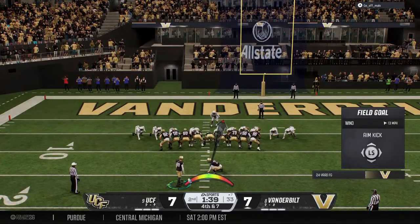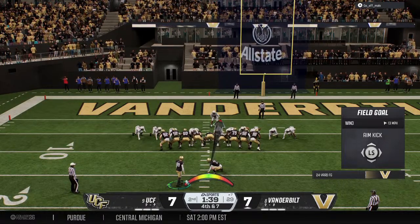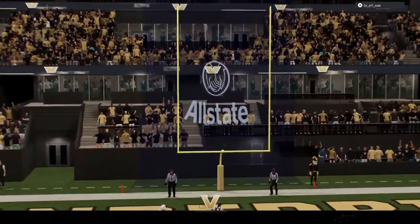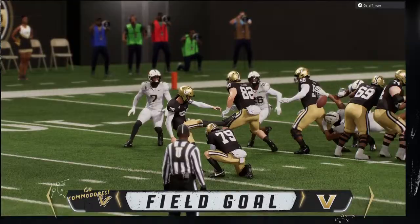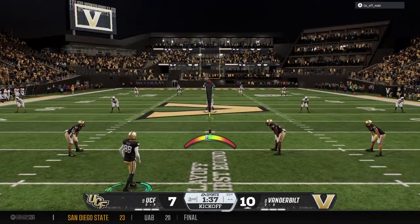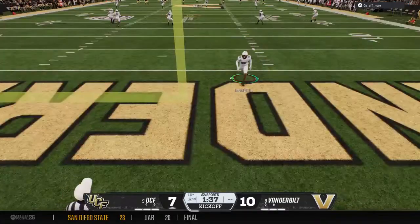Let's face it, this offense has been able to put things together. Quarterback's had a nice drive, but finally, great job of getting the pressure and getting after that quarterback. The kick is good. He knocked it right down the middle. Following the field goal, the kickoff team is out there now. Well, they almost put a touchdown on the board, but instead they come away with 3 points.